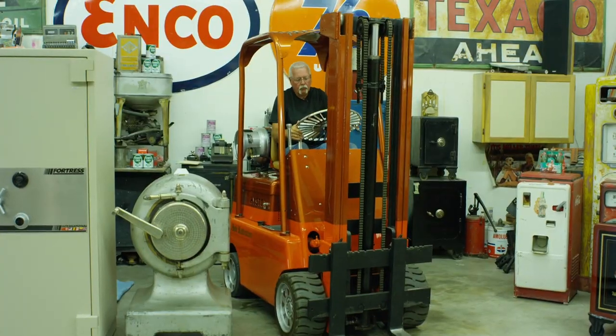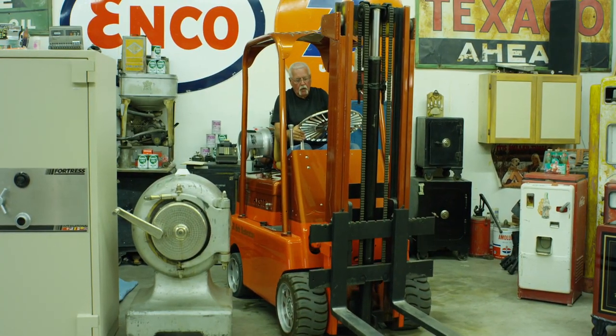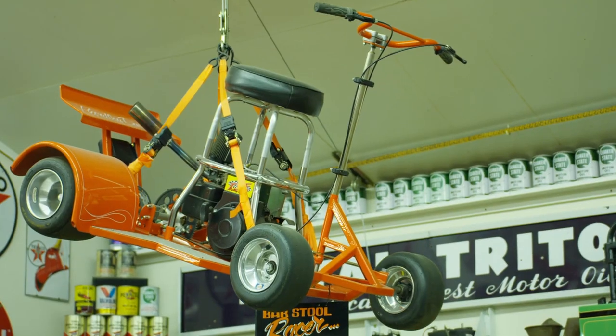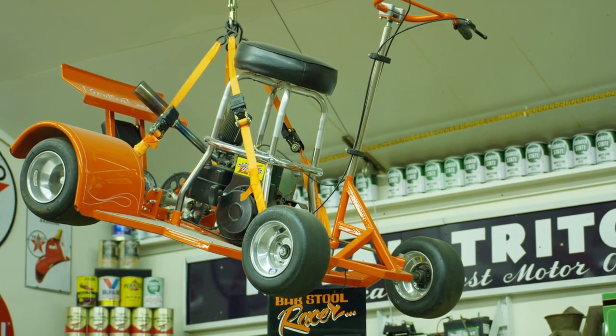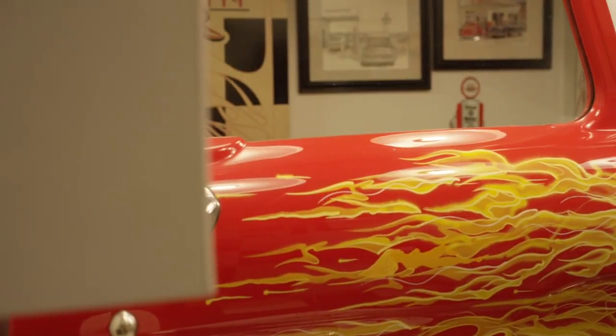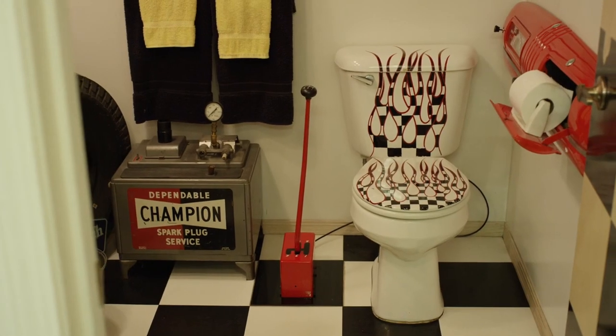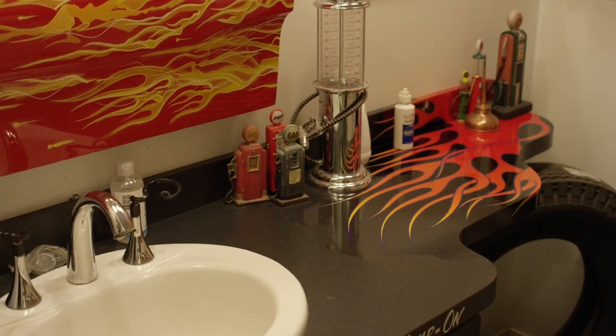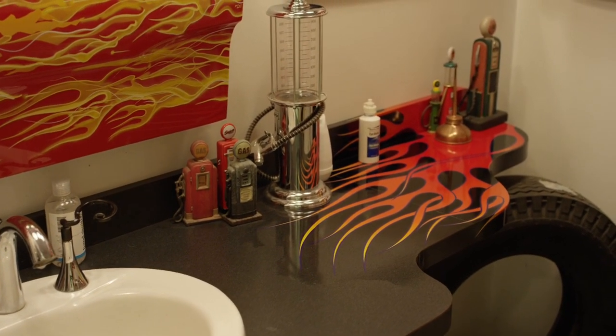The forklift that's customized goes with it. The hand-built barstool racer with an alcohol motor goes with it. And the complete bathroom that includes the door with a mirror in it, the dash to hold the toilet paper even. And everything included in the bathroom is with the collection.